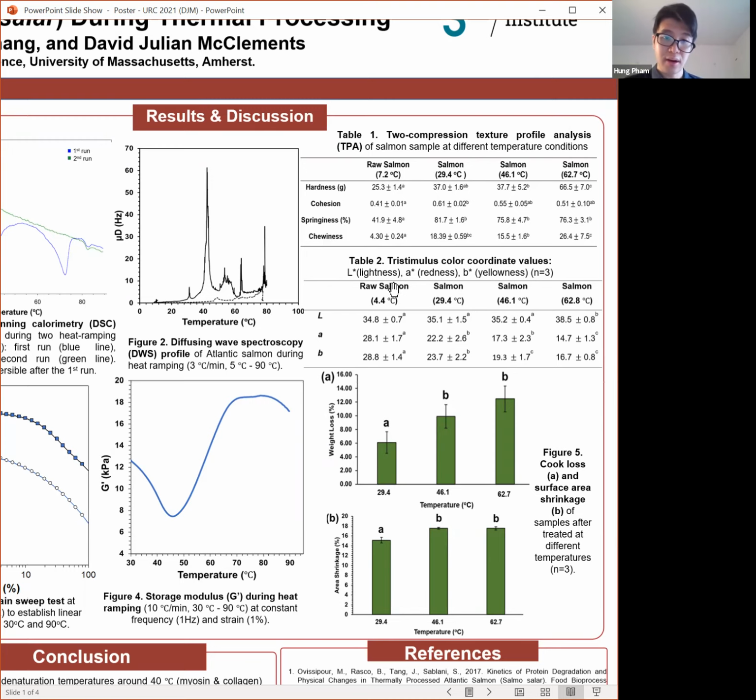For the color, we know that as we cook our salmon, protein aggregates, and then that scatters light strongly. So that means that the L, which stands for lightness, should increase over time. And so we can see that there's an increase of that. For the redness and yellowness, because of that lightness and because of the denaturation of small molecules such as heme, lutein, and astaxanthin, there's a decrease in the a, which stands for redness, and b stands for yellowness.